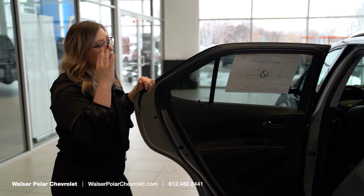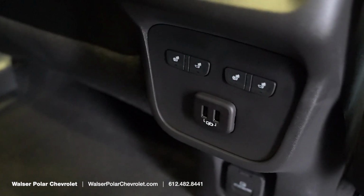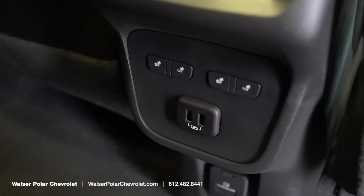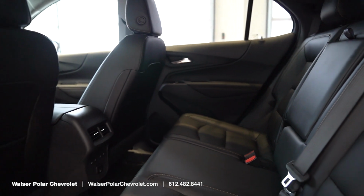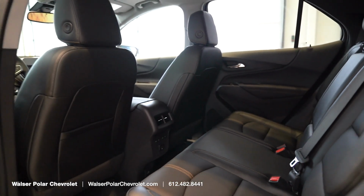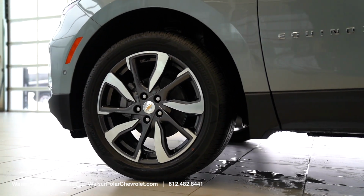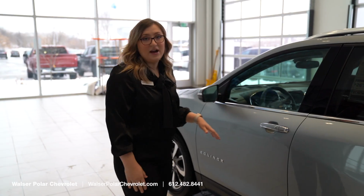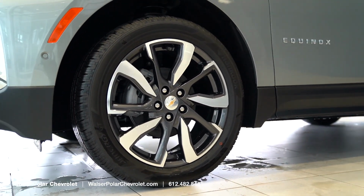Something I didn't mention on the other side, but I think that you'll definitely appreciate, is you have heated rear seats as well. So the outboard seats in the back are heated as well in the Premier model of the Equinox. And something I wanted to touch base on before we hop in, because this is the Premier Equinox, you get some upgraded rims. They're 19-inch aluminum rims, and they also have a little bit of black accents just to keep that sporty look. Kind of goes with the Premier look as well.